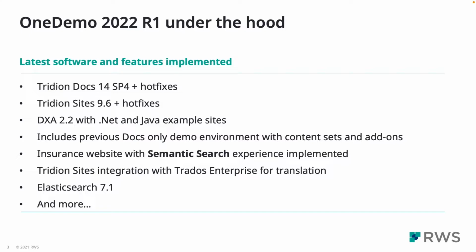Let's look at OneDemo 2022 R1, latest features and software installed. So first of all, we have Tridion Docs 14SP4 and hotfixes. We have Tridion Sites 9.6 with hotfixes as well. We have DXA 2.2, both the Java and .NET implementations of it on the example websites. Plus we have the regular Soto Panels website on DXA.net.